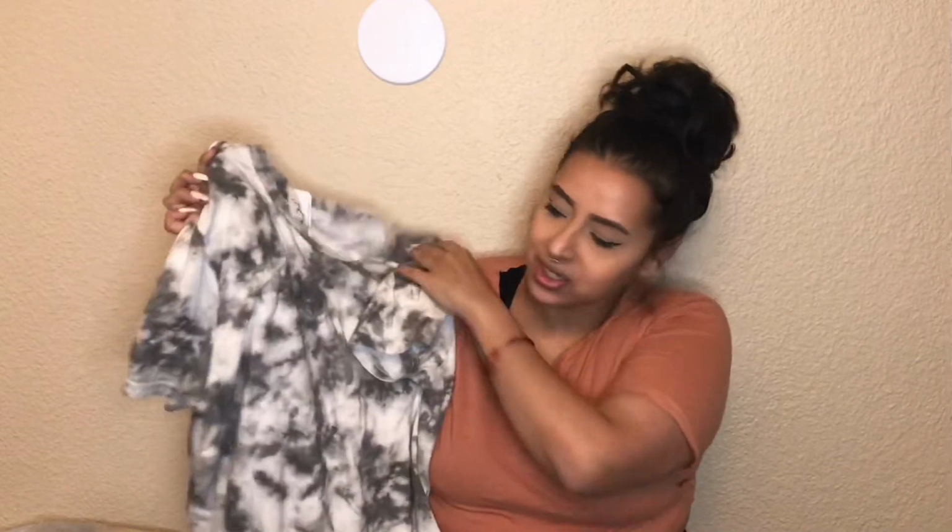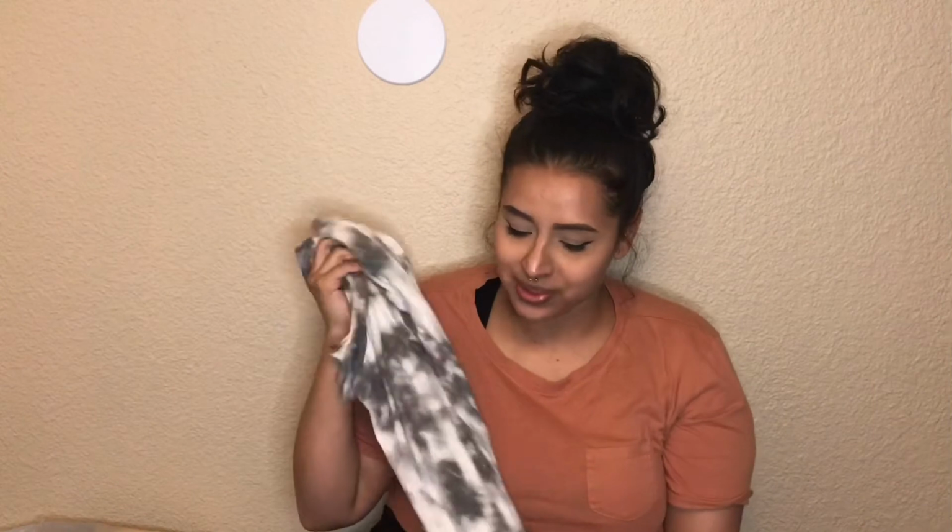Okay, I also got this shirt. This one is for me. And this is actually from the men's section, and this was only $3.99. So I think with this one, I'm either gonna do it in a knot or I'm gonna crop it. I'm not sure yet. But I really liked it because I have some black faded jeans, and I think it's gonna look so good.